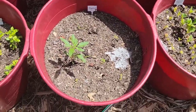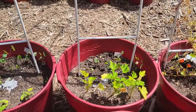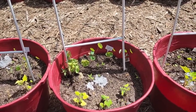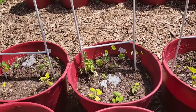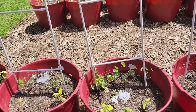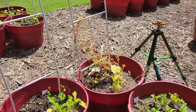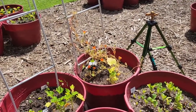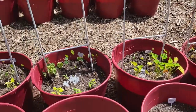I have eggplants trying their best in here. Zucchini again. Some winter squash. All of these also have nasturtiums mixed in that I grew from seed, so they'll just trail up these arches. Nasturtiums are really cool because they're sacrificial plants, which means the bugs prefer the nasturtiums over your crops. But nasturtium flowers, the green seeds, and the leaves are all edible, and they taste like kind of a sweeter radish. They're really, really good.